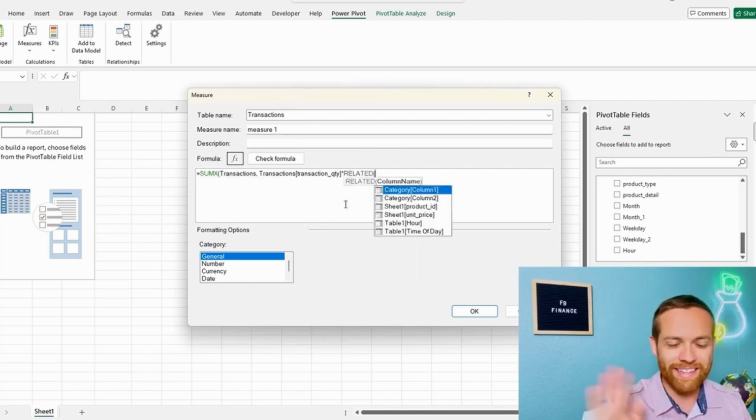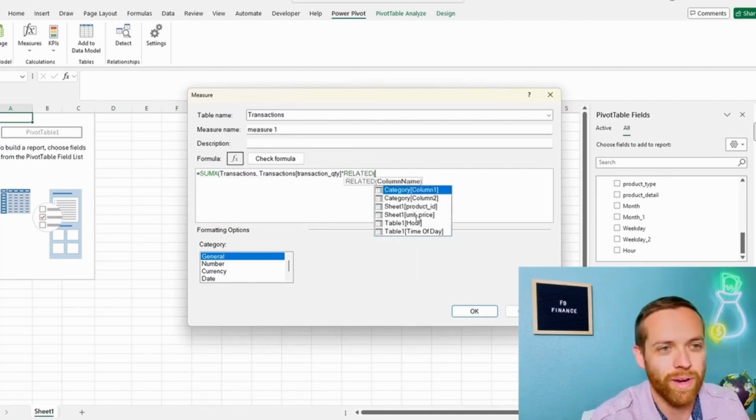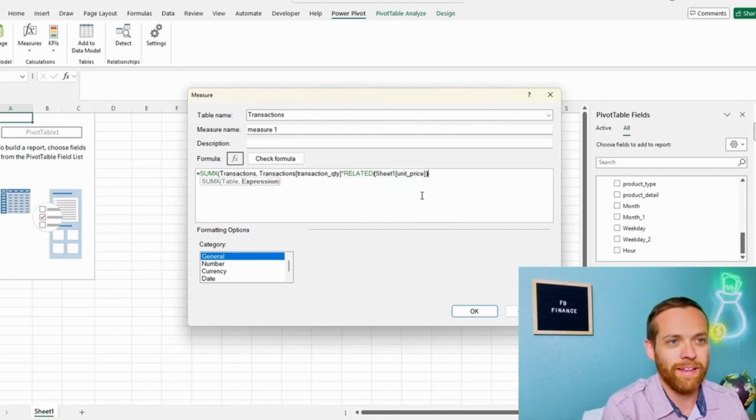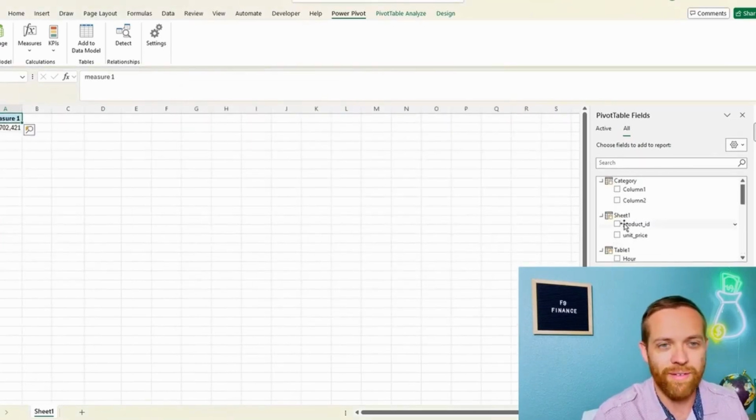So we're going to call RELATED, and this is an easy formula. It's just the column you want to pull from, and we've already linked these two up with product ID. So we'll go ahead and close that. We'll hit enter. And there's our revenue just like that.